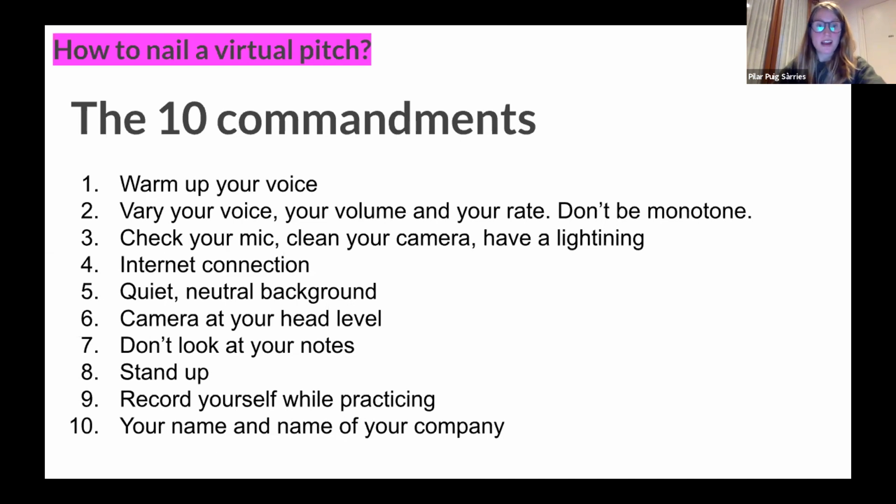Camera at your head level. So here now I should be putting maybe some books. I don't have enough books, so have enough books. And try to have your eyes at the same level of your camera, and try to talk to the camera, because you are then looking at people's eyes. Better than if I was all the time looking down, right? So it's weird, but try to do it. Practice.